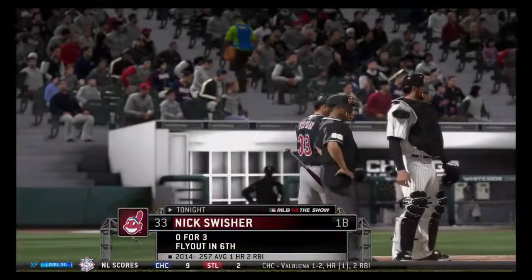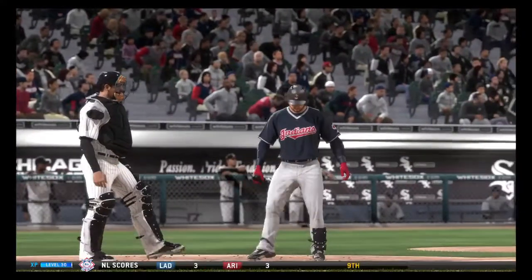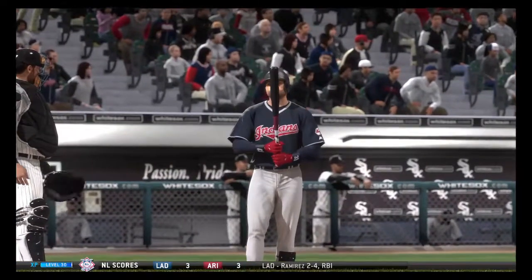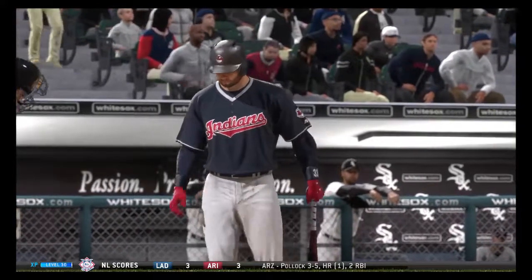Nick Swisher will be tasked now with leading things off in their half of the ninth as they'll try to do something to prevent being shut out. Yeah, and whatever they've done for the first 8 innings hasn't yielded a whole lot so far, so quite frankly, I'm not expecting too much.